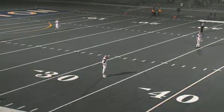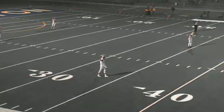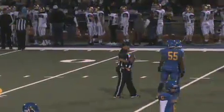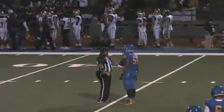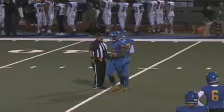Going to re-kick it here from the 40-yard line. It was a false start on the Knights kickoff unit. So this will move the kickoff from the 40-yard line of the Knights to the 35-yard line of the Knights. This will give the North Kitsap Vikings a little bit better chance here to return this ball on the kickoff.